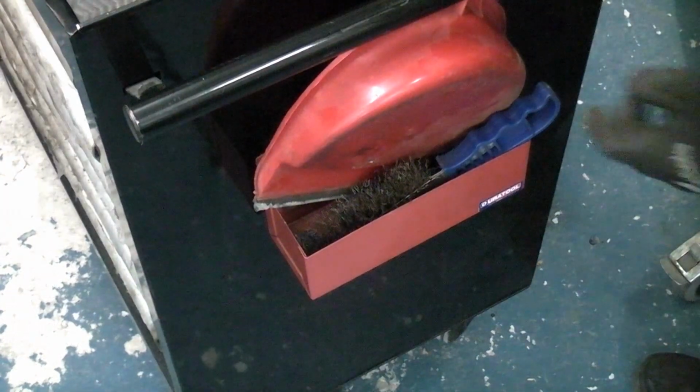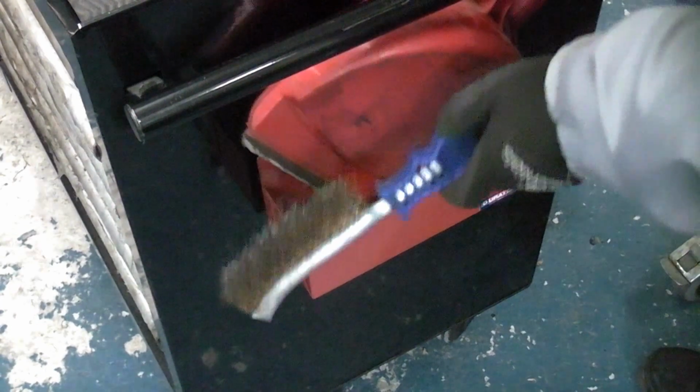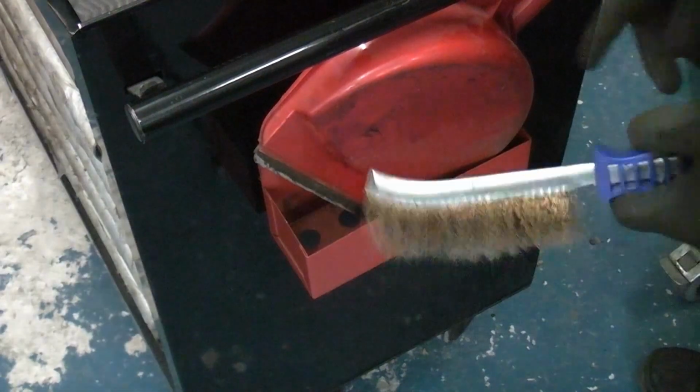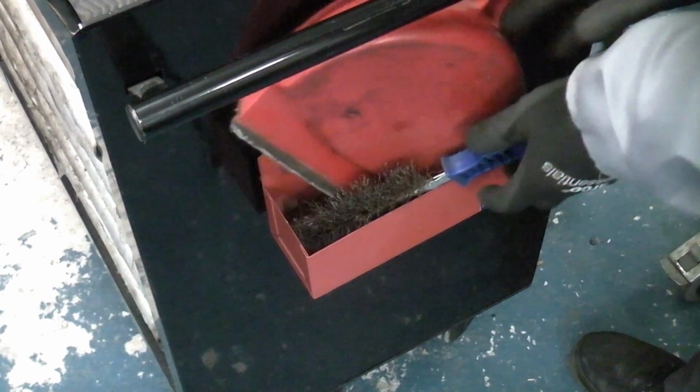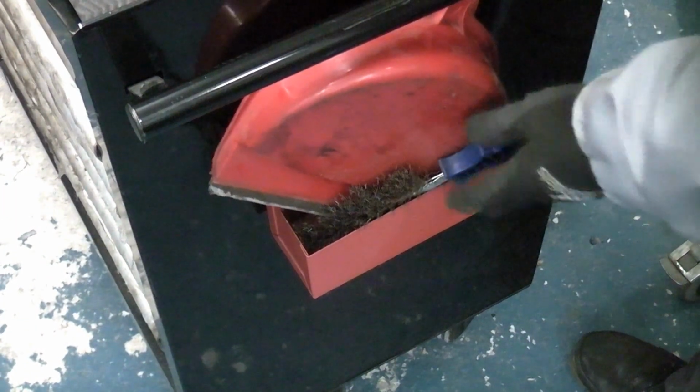On this side of the box we've got the dustpan and brush and also a wire brush. I never like to put that in the box because it's very prickly and you tend to prick yourself on it, so I'll leave that just in the end here, and so far nobody's borrowed it and not put it back. Probably because it's a very cheap one, although it is very good.